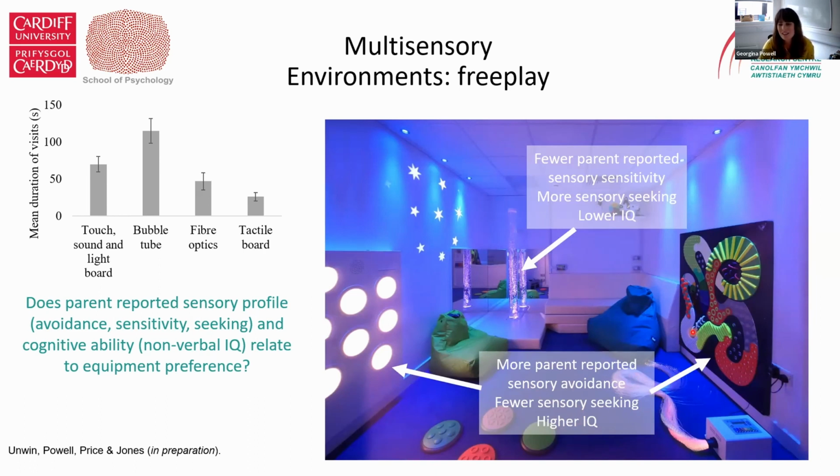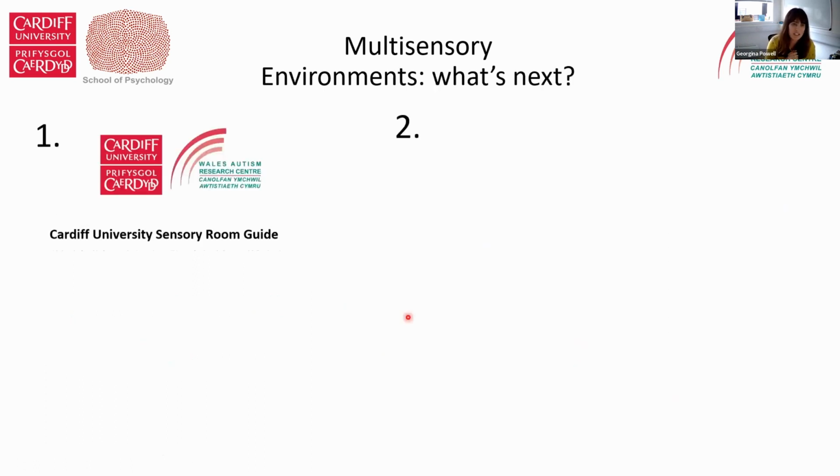And also just generally, it's often very hard to find a relationship between a questionnaire measure of sensory experience and a kind of observable sensory behavior in the world. And so it's interesting that we might have found that here, and we're hoping to follow this up in the future. So talking of the future, what's next for this?